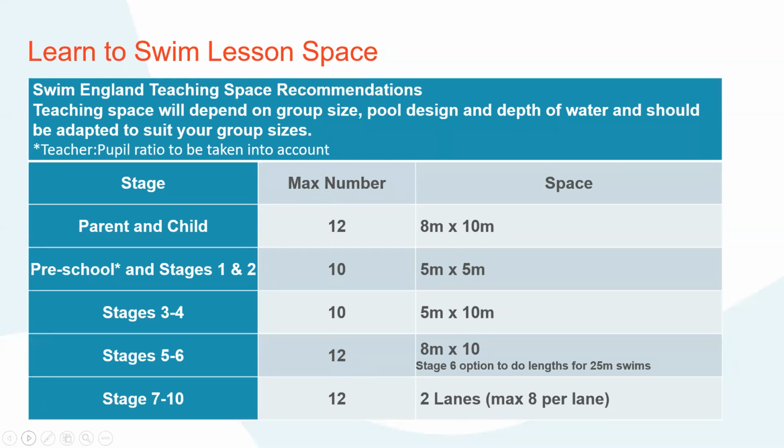So for parent and child, really you want sort of the 8 by 10 for 12 people. Obviously, if you have smaller space than that, you can reduce those numbers. Preschool stages 1 and 2 is 5 by 5 metres. Stages 3 to 4, you want 5 by 10 metres, so doing a 10 metre swim or travel. And then stages 5 to 6, about 8 by 10 metres, with an option for stage 6s to do lengths.